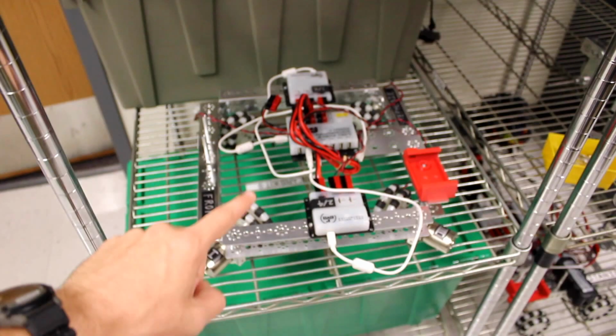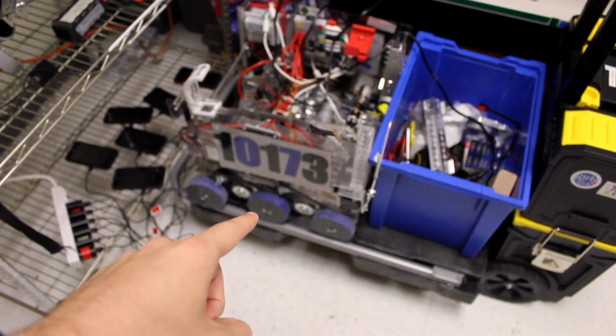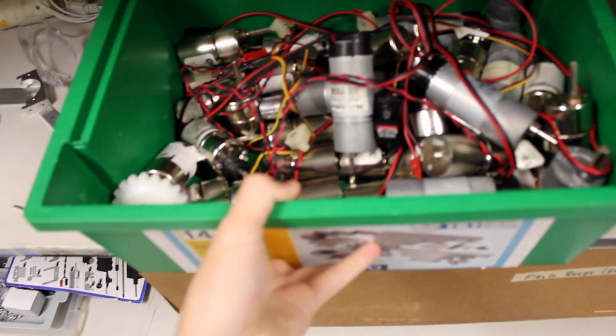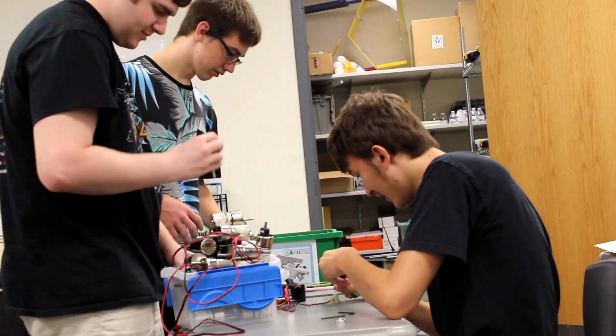Got 9105, Stephanie, one of our prototypes. Brittany, our second prototype. Last year's 10173 robot. Phones, more phones, batteries, more phones, and a large surplus of motors. Look what I found.